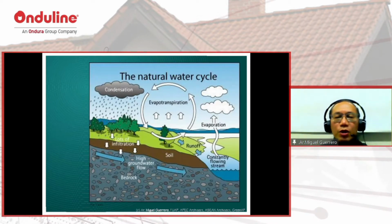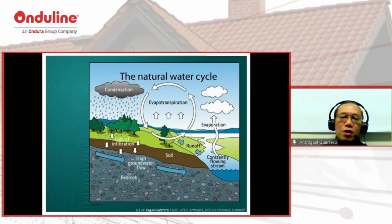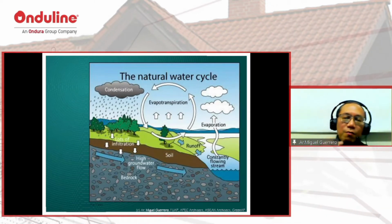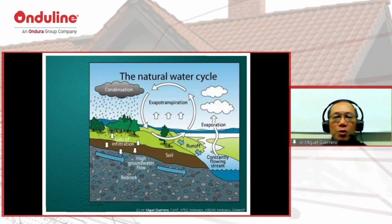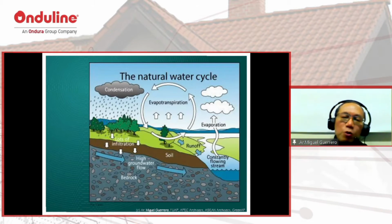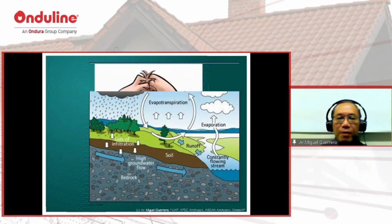No, we cannot have what they call the linear economy. In other words, we extract materials from the ground, we use it, and we dump it. That is not sustainable. That is linear. We have to be able to find a way that we can actually reuse those materials after its lifetime.